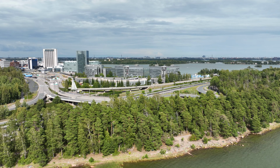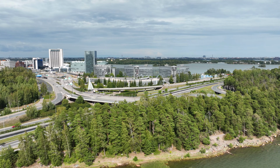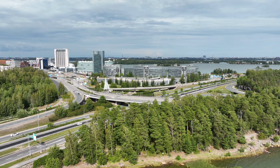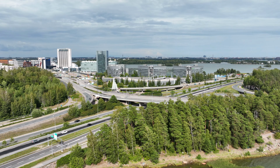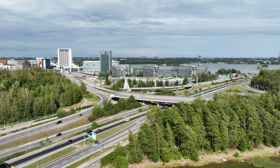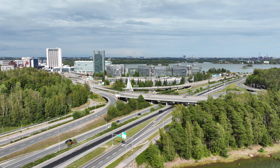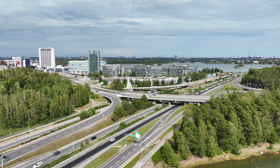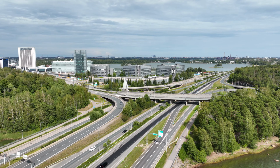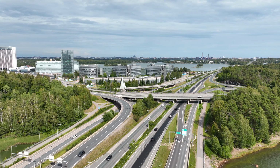We are going from the south side. We are actually on top of the sea at the moment, and shortly we go over the Länsiväylä and look into Keilaniemi from the other side. This side of the road is mostly very forestry. Actually quite common, this kind of housing area. So you can see it is not very tightly built.